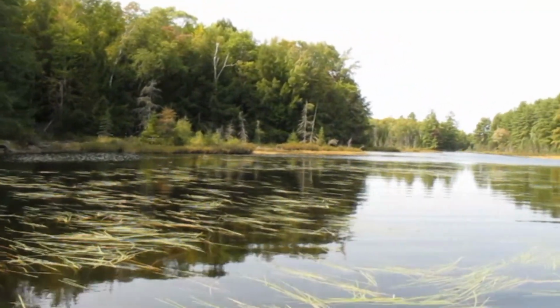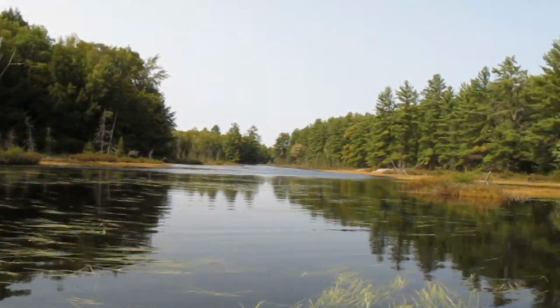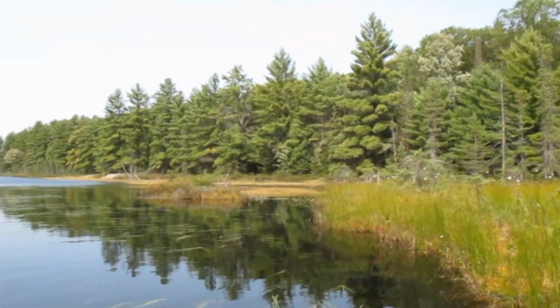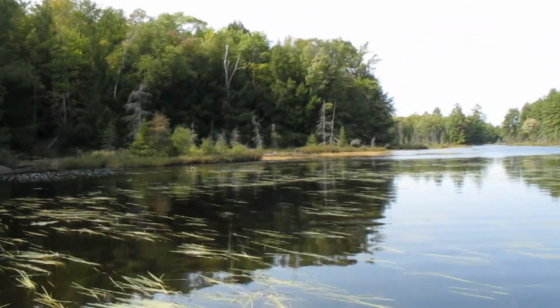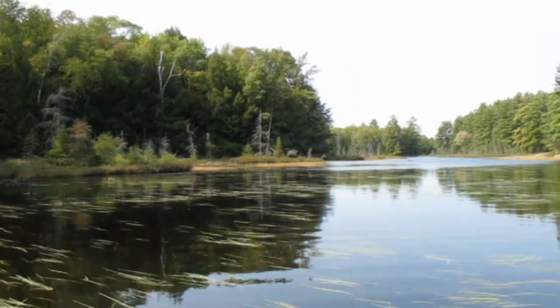Here we are on beautiful North Rathburn Lake. Just put in a second ago. Seems to have a lot of cool landscapes here. Looks really beautiful.